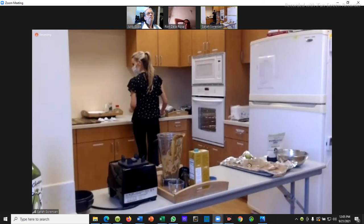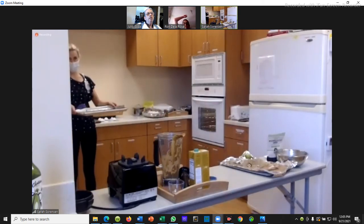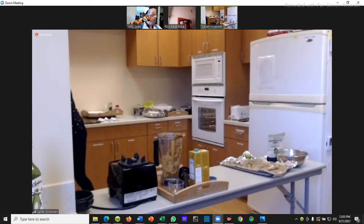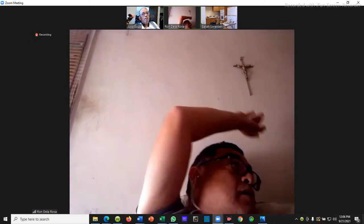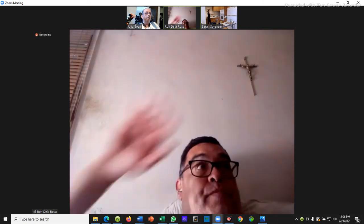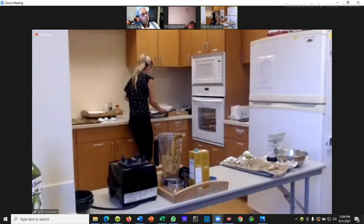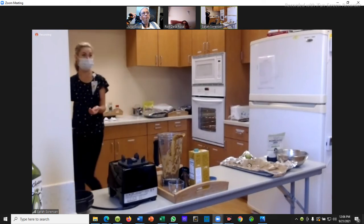We'll put the foil on top. I'm just gonna use the foil from my last roasting dish, so I don't have to keep using more. Right, and we're just gonna put the foil over so that it protects it from burning. Okay?